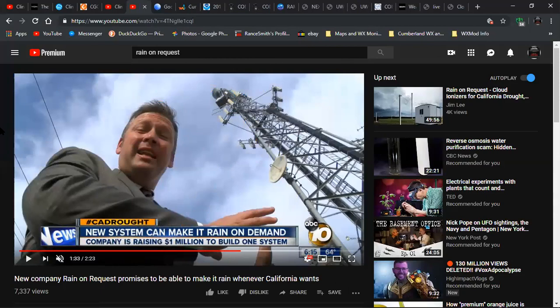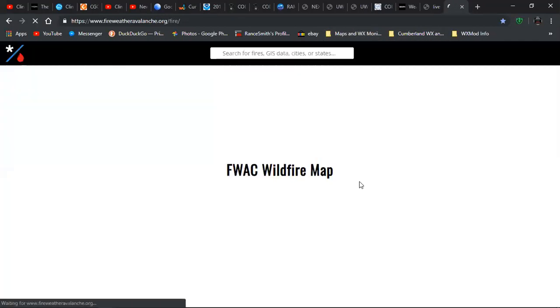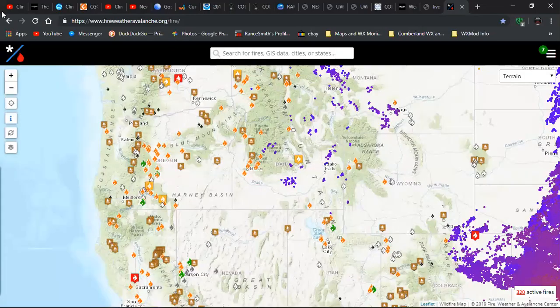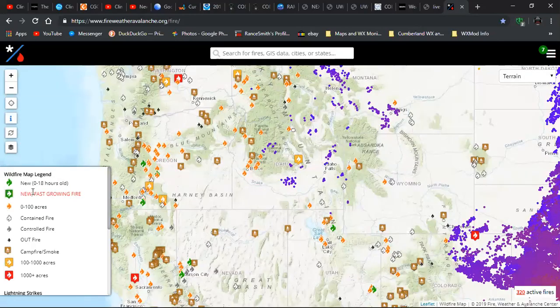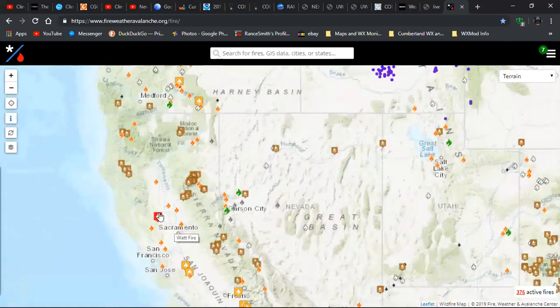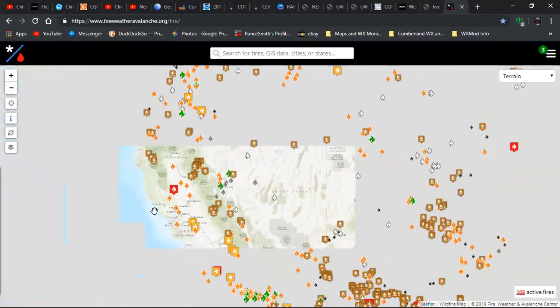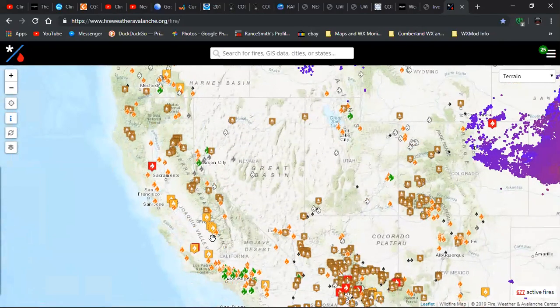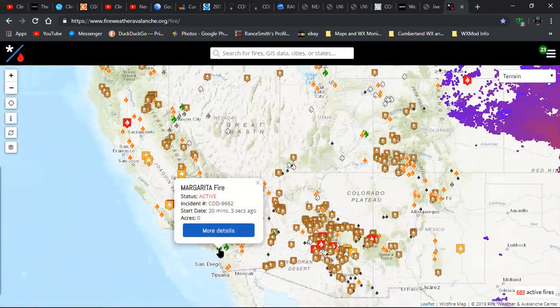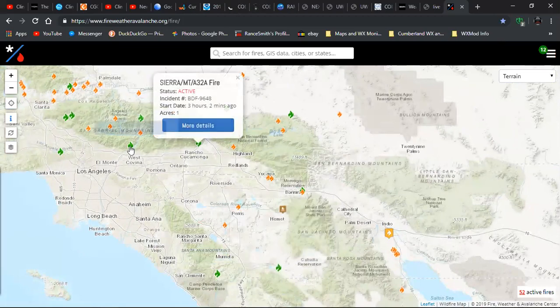I heard supposedly a big wildfire broke out in Texas yesterday. Let's check that out. Fires. Maybe this one here, one day, five hours ago. Yep, already 1,800 acres. Wow. And this is right where it's been raining. Look at all these new fires, 20 minutes ago, 16 hours ago, 3 hours ago.